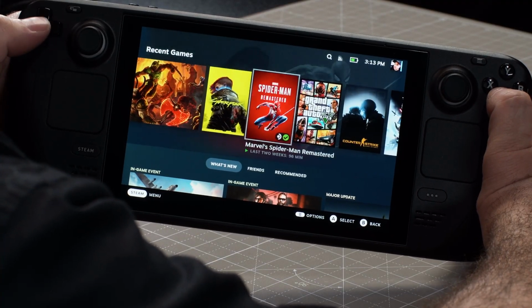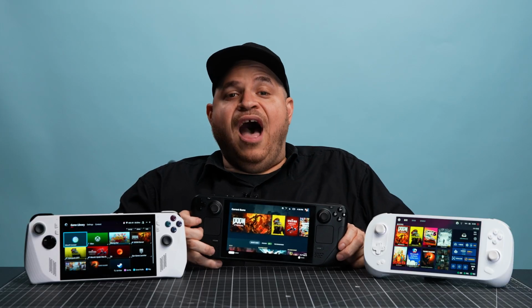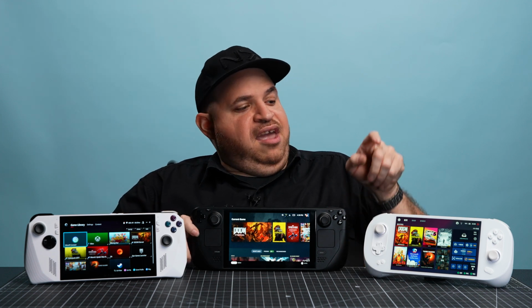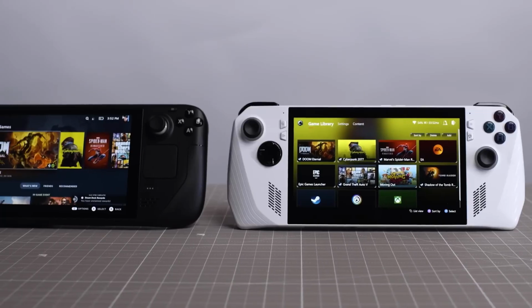But with that said, I still recommend the Steam Deck. Not only is it cheaper, but the OS is just great. It's just so easy to navigate, with full compatibility with all your Steam games. But I will say that I'm very happy with where handheld gaming is going. And I think the Asus ROG Ally and the AyaNeo are very good competitors to the Steam Deck. If you want more, make sure you check out our Steam Deck versus ROG Ally video.